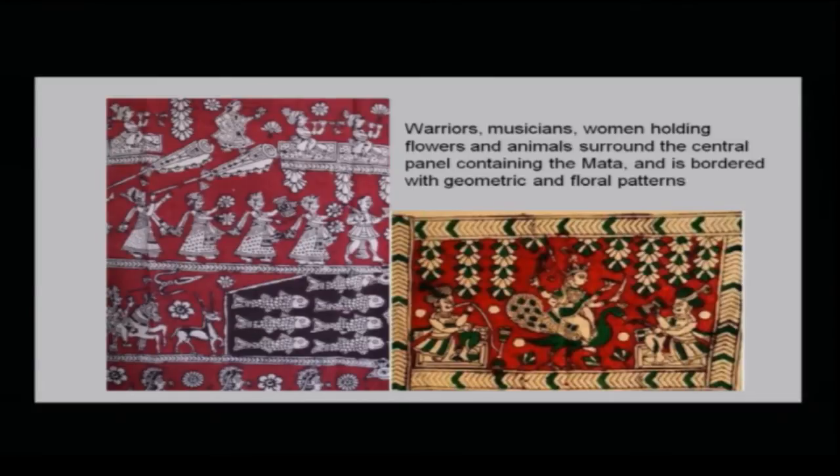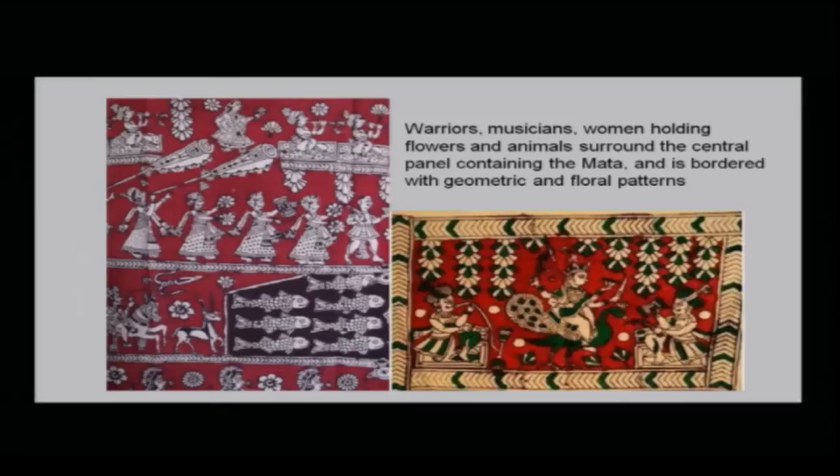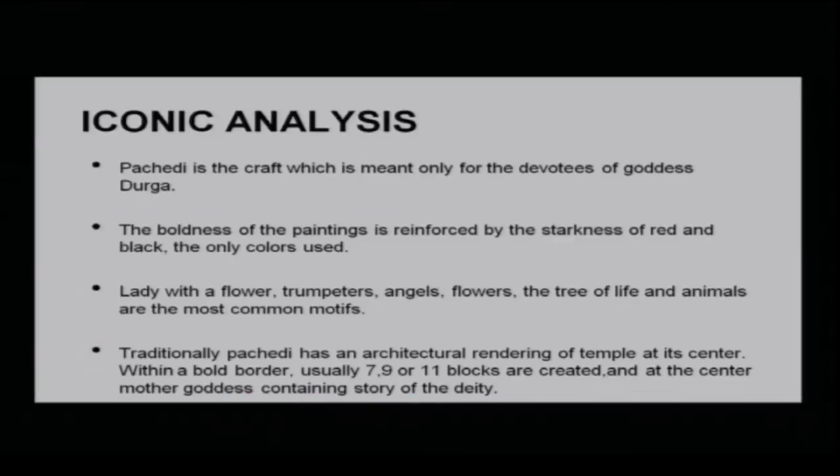The maroon has been used for signifying the coloring scheme, and warriors, musicians, women holding flowers and animals surround the central panel containing the Mata, which is bordered with geometric and floral patterns. Okay, now we move to iconic analysis.